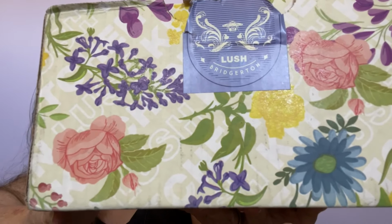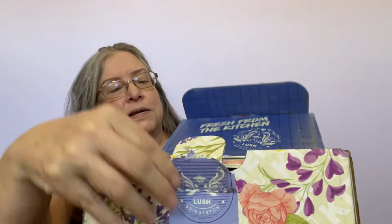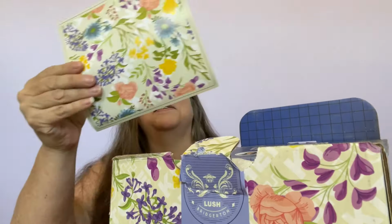So let me open up the box, and the box is gorgeous, isn't it? It's got a logo and whatnot. So let's open the box. Let's see what is in here. Some of the retro Lush items also go with the theme of Bridgerton, as you can see in a minute.